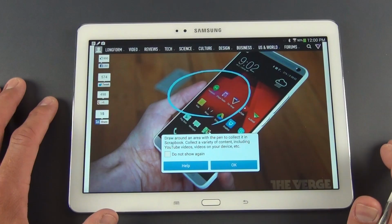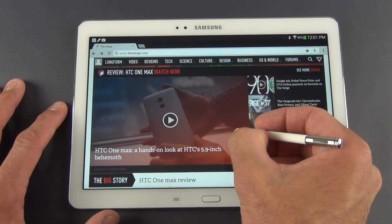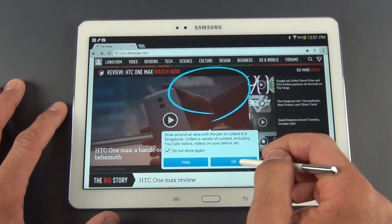So all I have to do is circle it, and it will add it to my scrapbook. Now that means I can continue browsing. If I find another article I want to add to my scrapbook, again, I bring up Scrapbooker. I don't want to see that every time. And circle it. And it'll take me back to my scrapbook.